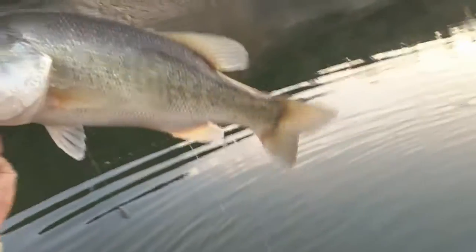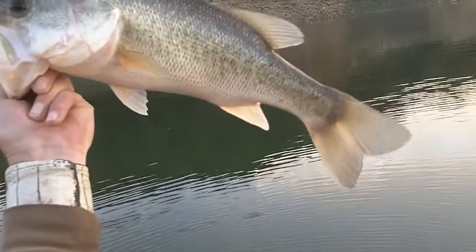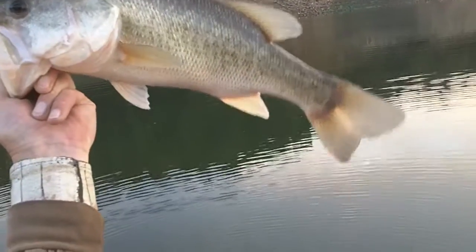Look at that. God, he's long and thin. Right, still about 3 pounds, and he's like 20 inches long. Yahoo! Biggest fish so far today. Let me let him go.